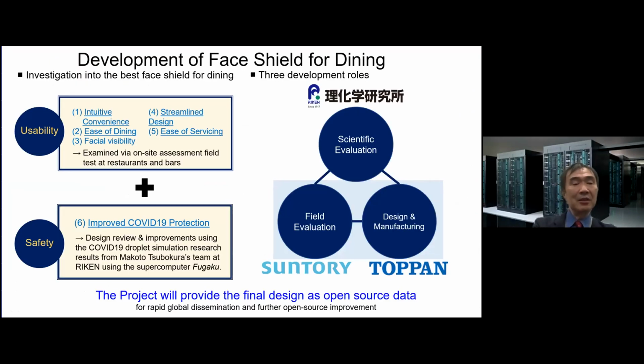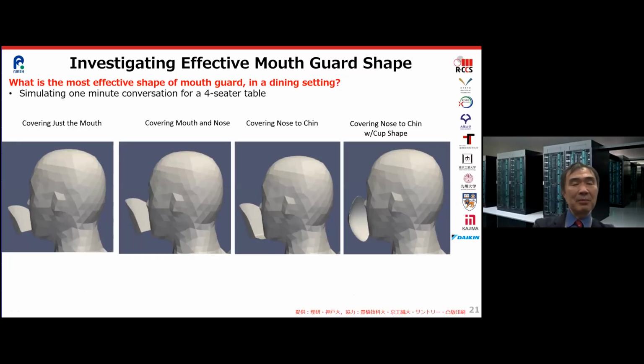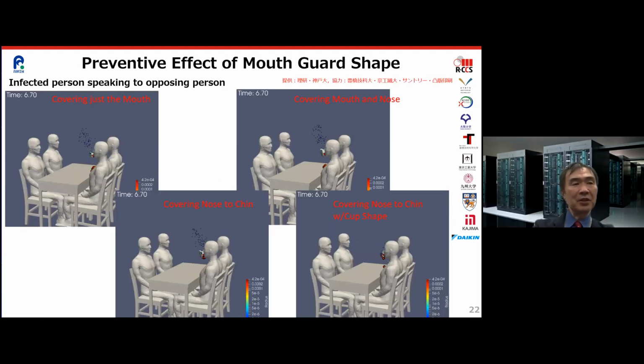We're working with companies like Centauri and Topon to invent new ways of protection. So, coming up with optimized configurations of face shields, we find that these oval-shaped, cup-shaped shields are much more effective compared to the more traditional mouth guard and face shield shapes and geometries, and we are verifying that in experiments.